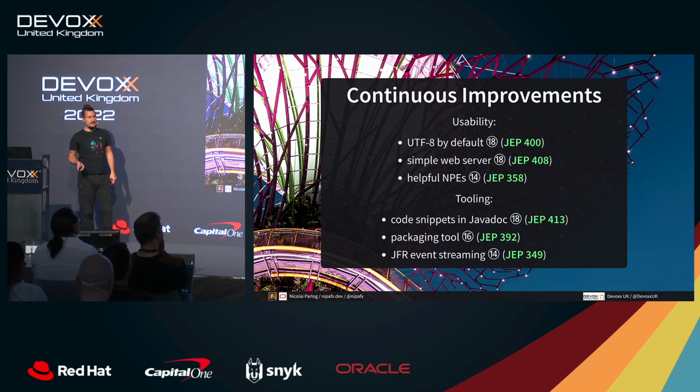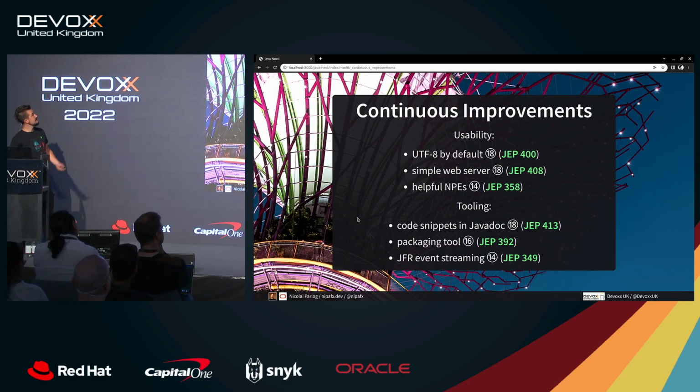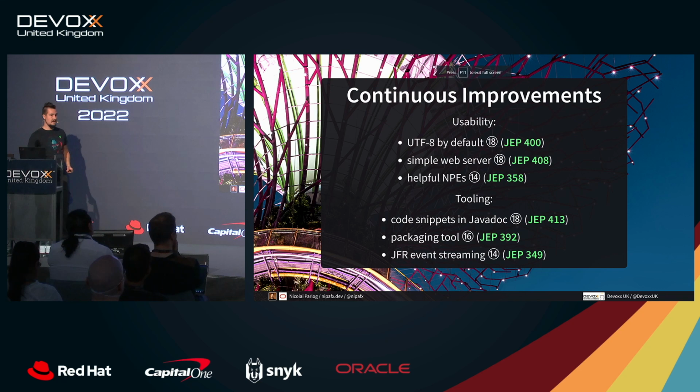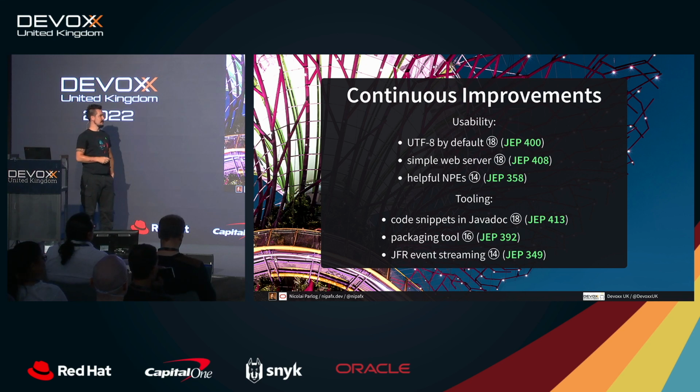Then a bunch of usability changes. We have a simple web server now, which is actually what is running over here right now. So this is a presentation that comes as a website. It runs in Chrome right now, and it runs with the simple web server, which is a new JDK binary, where you just type jwebserver, and it starts the server in that directory and hosts the local files. It's just meant for demo purposes or for experimentation, but it's really neat that this simple stuff finally arrives in Java, and we can do simple experiments with that.